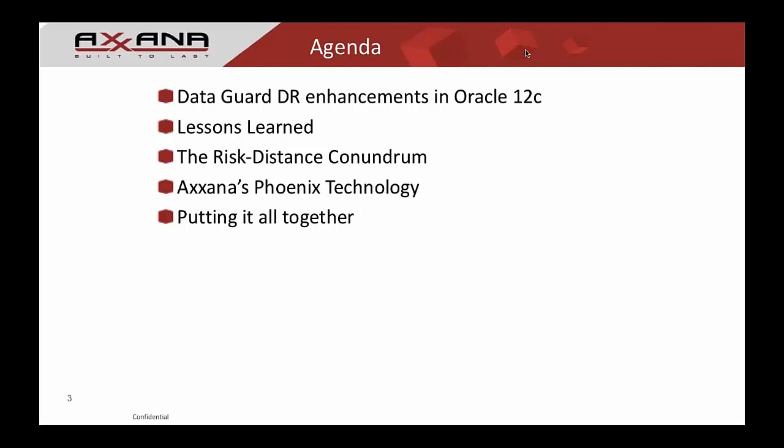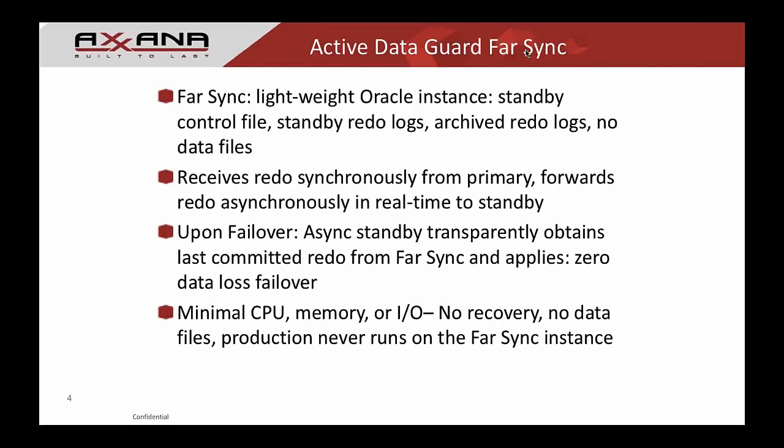Then I'll talk a little bit about what I call the risk distance conundrum, meaning that whenever you try to protect yourself, you need to find the right balance between the distance between your primary site and disaster recovery technologies and the risk that you're willing to take. We'll be discussing that, and that will give me a segue into the Axxana Phoenix technology and how we put it all together.